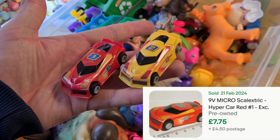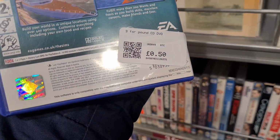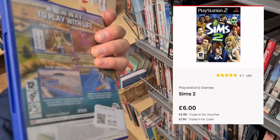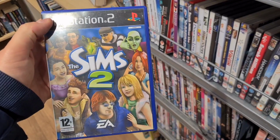50p box coming through. There's a little bit of CX trading value on the Sharp yellow. Sims 2. Anyone want 50p? Currently trading in about £2. Again, not a mega amount of money, but some of the games I need to complete my PS2 collection, they only cost £1 or 50p. So that could be a free game.